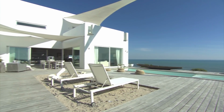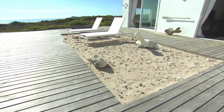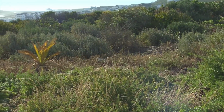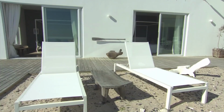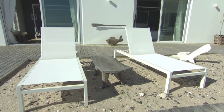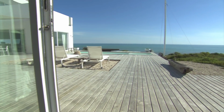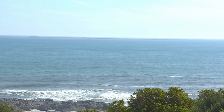The deck is absolutely magnificent. How did you make it work with the surrounding landscapes? It is really in the natural surrounding. You have the fynbos coming close to the deck, and what we try to do with the sand patch we've got in the center of the wooden deck is to get a bit of the sand feeling up into the house, onto the deck. So when you lie there, you close your eyes, you hear the sea, and you can grab with your hands into the sand. That's a bit of the idea as well.